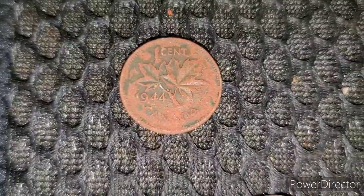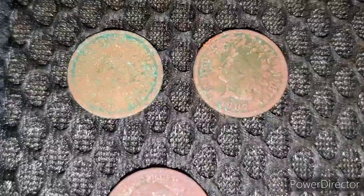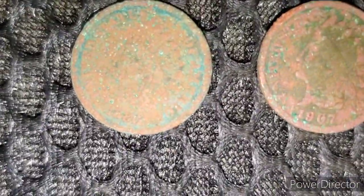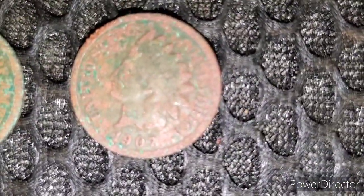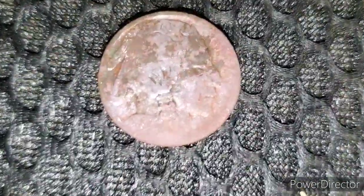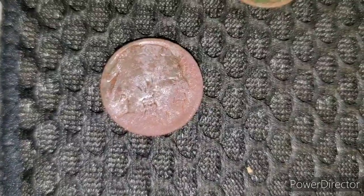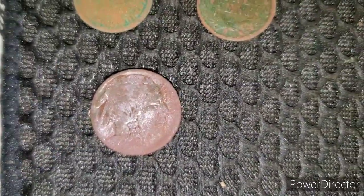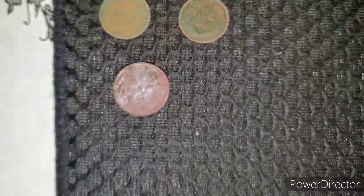I ended up with a 44 Canadian penny. I got 2 Indians. One of them you can see is not in great shape, but that is an 1880 and a 1907 Indian. Not in the best of shape, but still identifiable, so that's cool. Got this buffalo, which I can't get a date off of, but this was part of that coin spill that I got. That coin spill had the war nickel, this, a wheat penny, and a steel penny, which I'm positive that's what it is. I'll show you that in a minute.